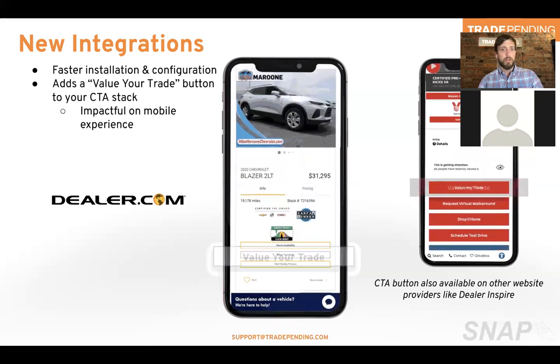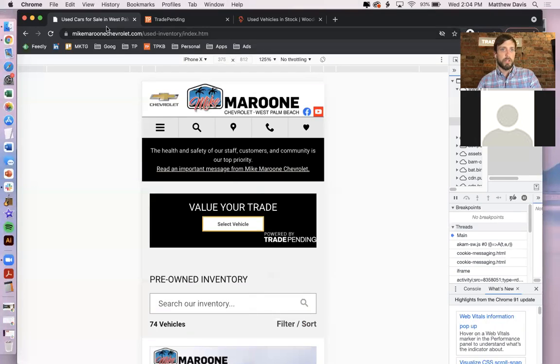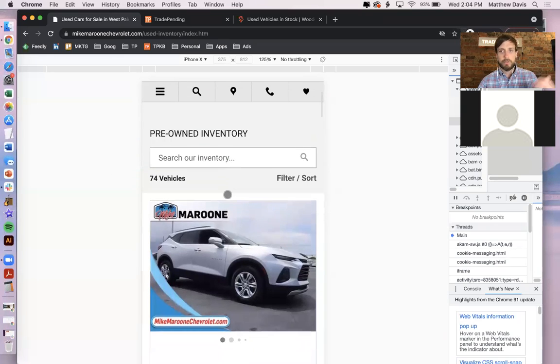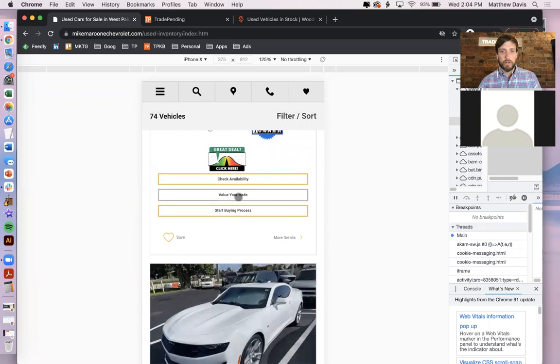And we're going to hop over here and take a quick look at what it looks like on mobile, my kind of hacked together version of it. So you can see here on this Mike Maroon Chevrolet site, you've got the value trade banner up top. And when you scroll past that, that's essentially it. That call to action is now gone unless you have a value your trade button in the call to action stack. And so you can see it popping in right down here. It functions just like you would expect it to. And we're going to work with them to get that treatment a little bit bigger so it's easier to see.